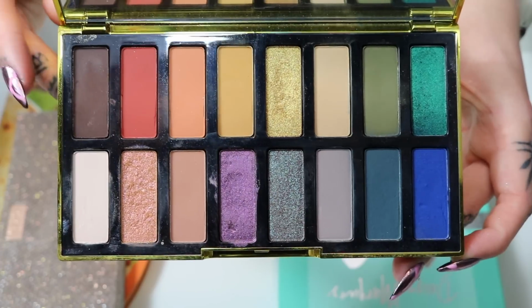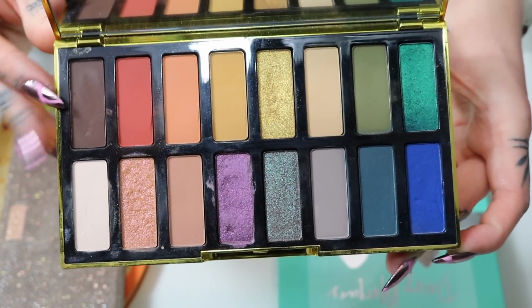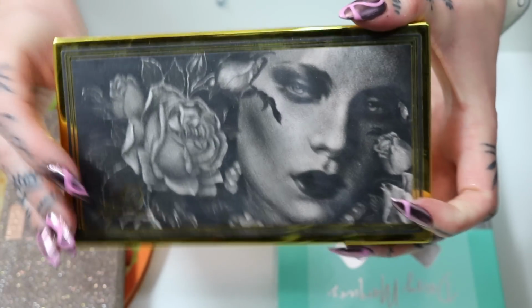Then I had this KVD 10-year anniversary eyeshadow palette. And this one I really loved just because of the color selection in here. You got a little bit of everything, and it was just super special to me because this was a gift from my mama on my birthday back when this collection came out, and it had that special kind of drawing in the front.